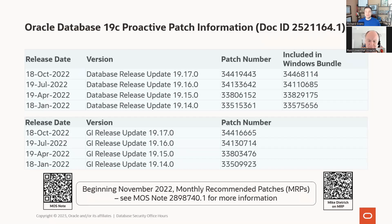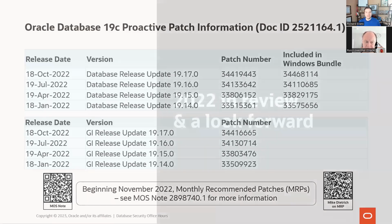Then in November, we released monthly recommended patches at Oracle, or MRPs. If you want to patch on a monthly basis, and we have a lot of customers trying to stay current who want that monthly patch cadence, you can check out the My Oracle Support note 2898740.1. Again, I put a QR code on there that should take you to that note. On the right-hand side, there's a QR code to Mike Dietrich's monthly recommended patches blog, where he talks about this new patching cycle and the benefits of it. Those are also available on our GitHub link, and I'll share that in the chat for folks who are coming in a little late.